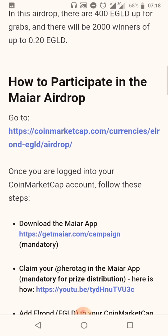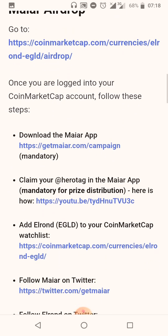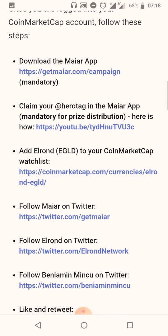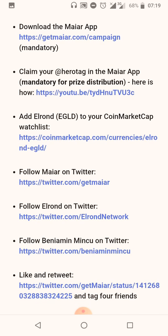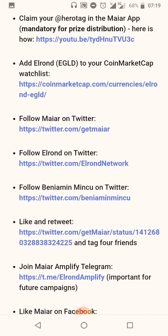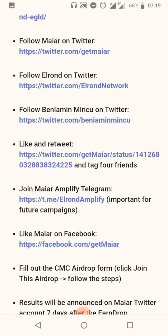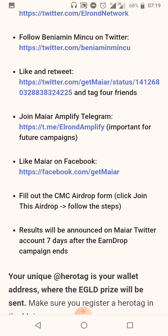So it says here how to participate. These are the details. Once you log into your CoinMarketCap, follow these steps. Download the Maiar app. Claim your hero tag in the Maiar app. Here is how, there's a YouTube video there for how to get your Maiar hero tag. Add Elrond EGLD to your CoinMarketCap watchlist. Follow Maiar on Twitter. Follow Elrond on Twitter. Follow Benjamin Mincu on Twitter. Then like and retweet. Tag 4 friends.